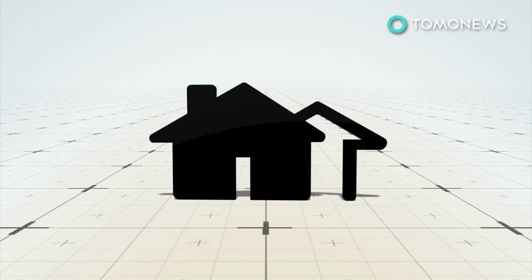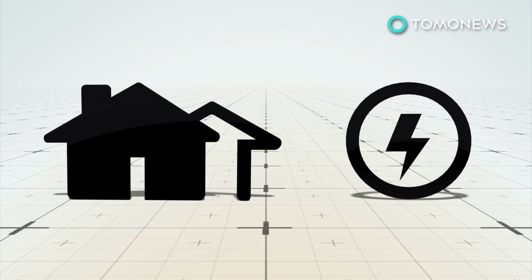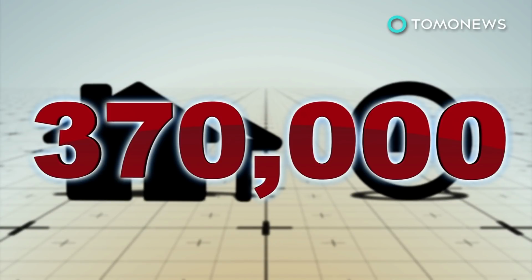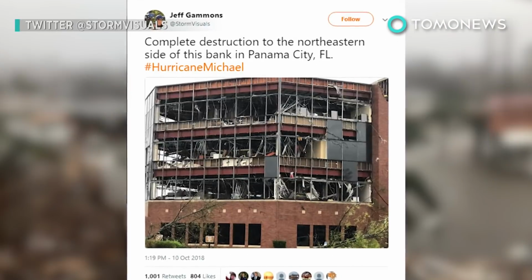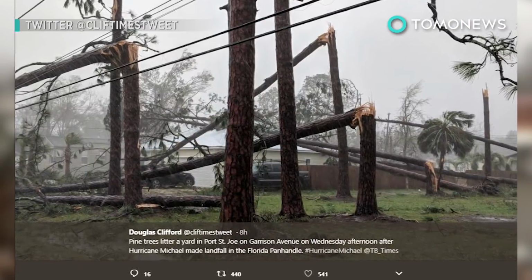CBS News reports nearly 370,000 people in Florida, Georgia, and Alabama are without power. Photos and videos of widespread destruction have also been shared on social media.